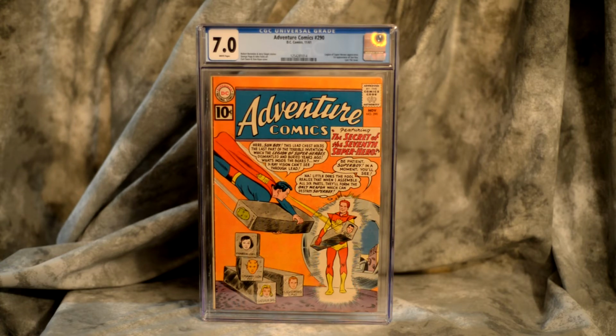But overall, a book from 1961, 10-cent cover, a grade of 7.5. I think you're okay. I did okay considering that. And another last point to feature on this book, this is my first superhero 10-cent book. I had bought some Good Girl and other miscellaneous books, but this is my first superhero 10-center.